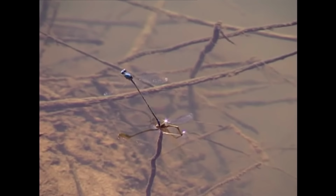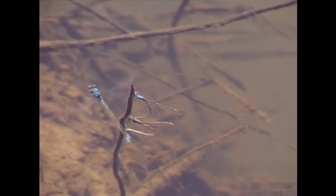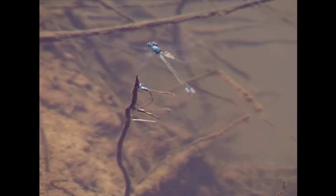The interrupted pair choose another perch. Now the female slips underwater and bends her abdomen forward to receive his sperm from a special copulatory organ which lies at the front of his abdomen. An annoying competitor forces him underwater too, while the female is laying her fertilized eggs. Either she is good at holding her breath, or she's drowning.